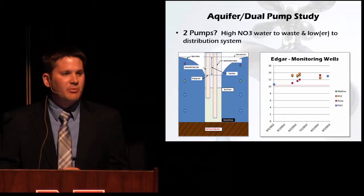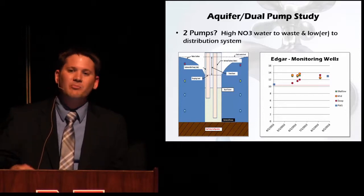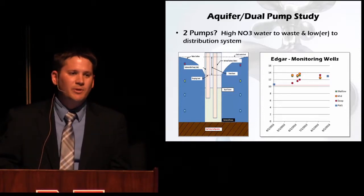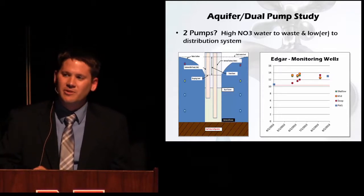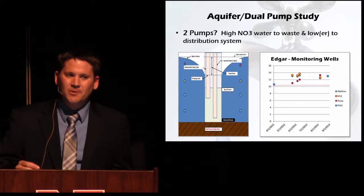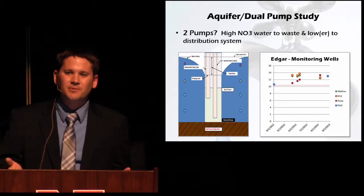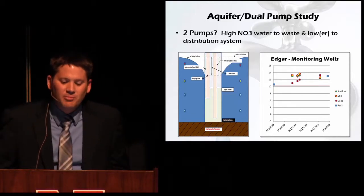And they picked up on that, and they said, oh well, we want to take the pump out of our municipal well, and we want to replace it with 2 pumps, one on the top of the aquifer, one on the bottom of the aquifer. We'll pump the top one into the creek, and the bottom one we'll send to our distribution system, and it will magically be below 10. Actually, it sounds like a pretty good thought.